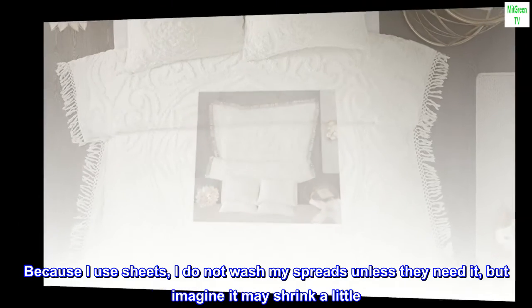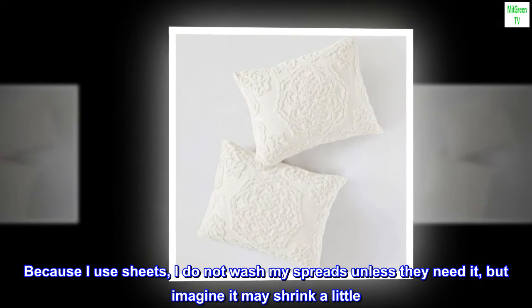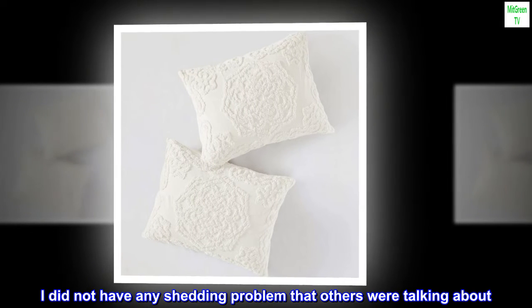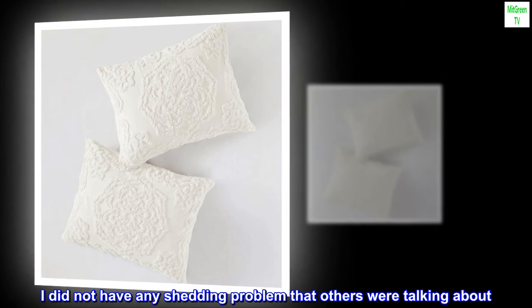Because I use sheets, I do not wash my spreads unless they need it, but I imagine it may shrink a little. I did not have any shedding problem that others were talking about. So worth the money.